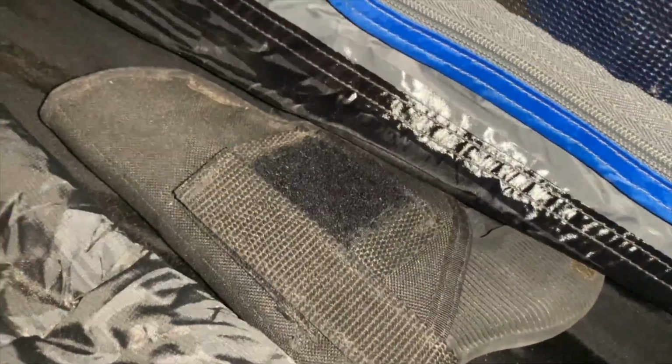Here's the sleeping quarters. Pretty tight. It's super dusty though. This doesn't zip up. All my stuff is covered in dust.